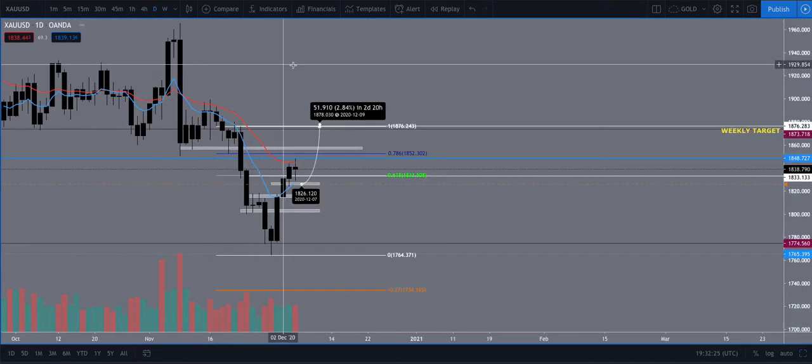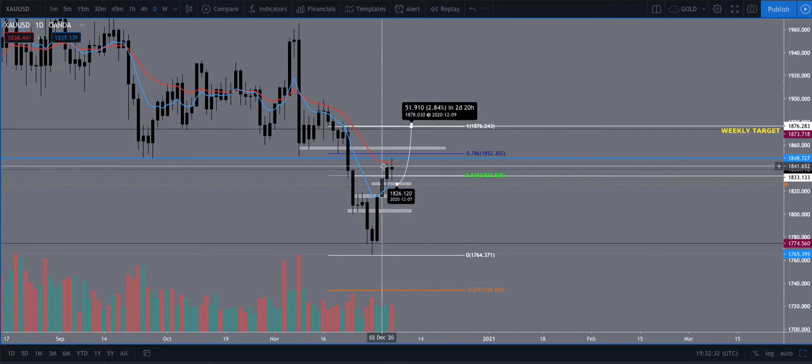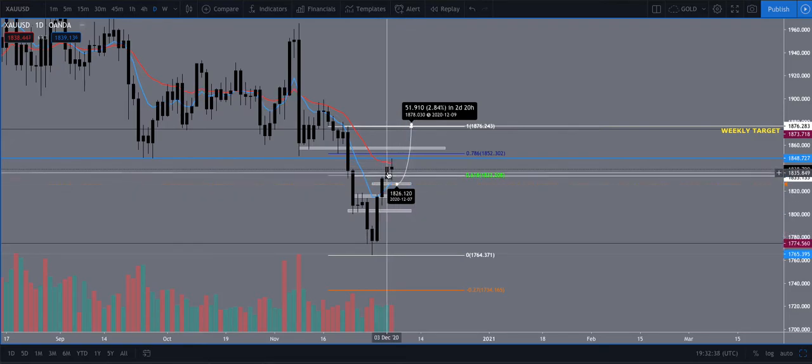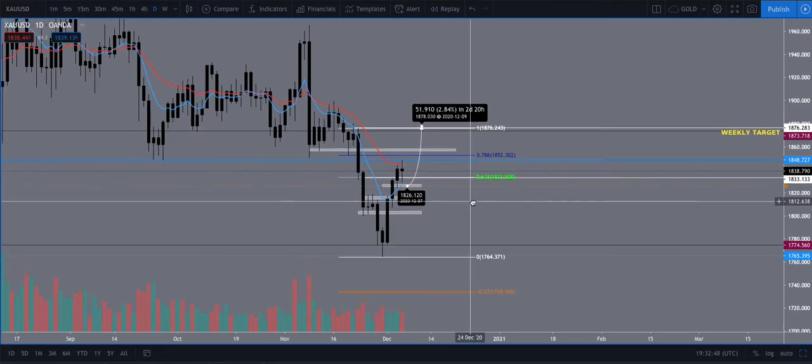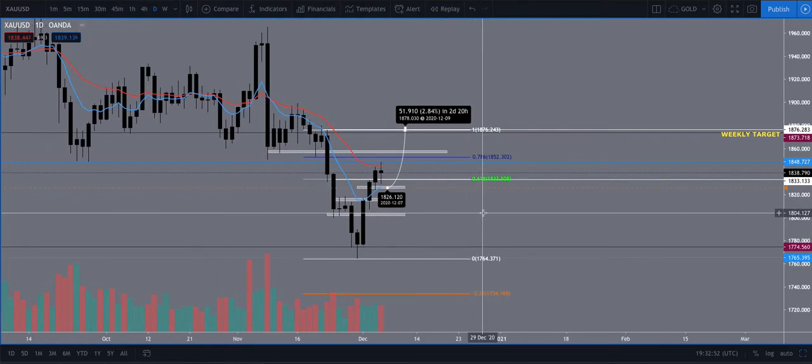So jumping down to the lower time frame, which is the daily here, we can see that price is starting to slow down towards this region. Now, price has accelerated here because of the UK passing on the vaccine that is going to be mandated this coming week, starting on Tuesday. So that is the fundamentals.